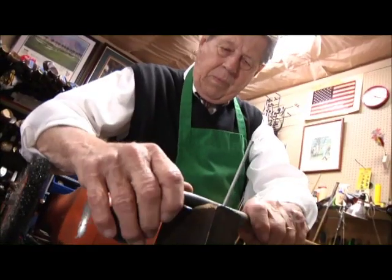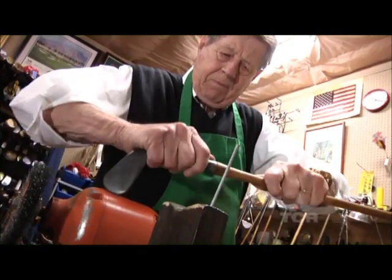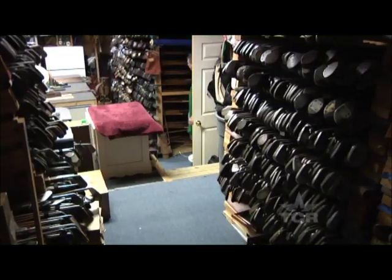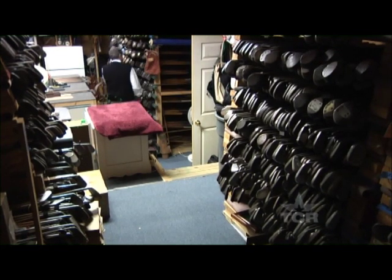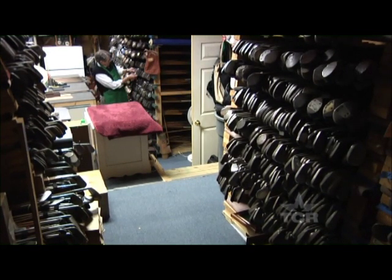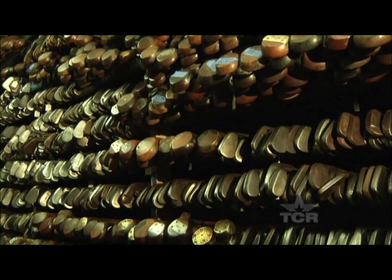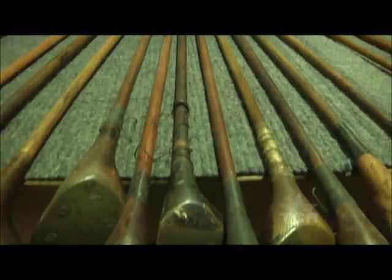Got an old golf club that needs some attention? Max is an expert in club restoration, too. But it's finding and collecting that fuels his hobby's fire, and even with a basement filled with 17,000 antique golf clubs, well, there's always room for one more.